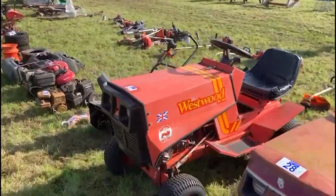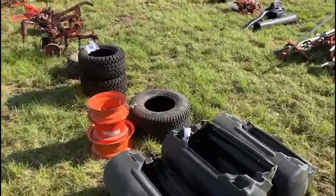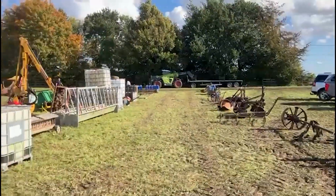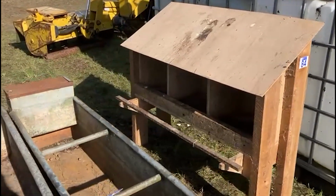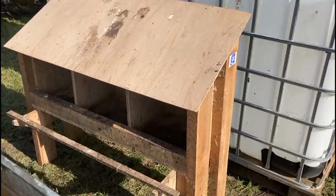Ride-on mowers of all vintages. If you need parts for one, you can probably buy them here as well. Vintage stuff, livestock stuff. If poultry's the next big thing and you want to go into poultry, there you go. There's some chicken coops for you.